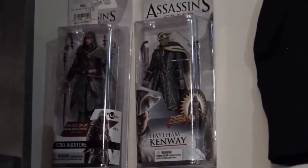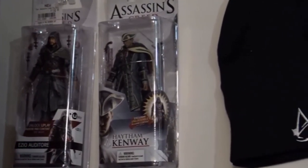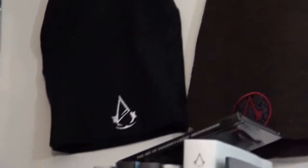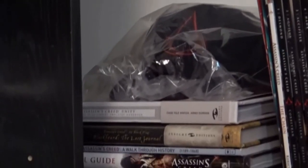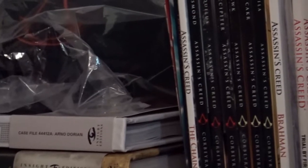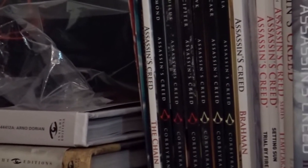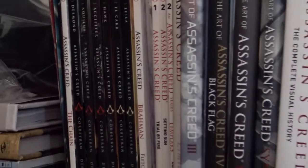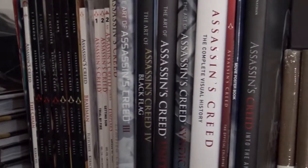But anyway, right over here, as you'll see, we got a ton of Assassin's Creed everything. I have encyclopedias, art books, comics, novels, novelizations of the actual games, and every Assassin's Creed game pretty much that's ever come out for every system, whether it be Nintendo DS or PS Vita, it doesn't matter. I am a gigantic Assassin's Creed fan, and I have some figurines and some hats and some hoodies upstairs.